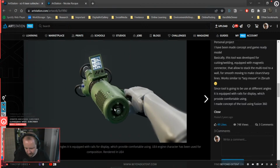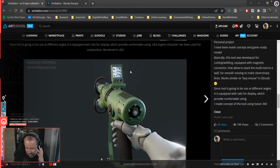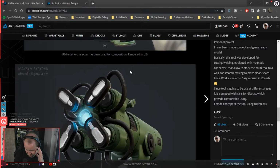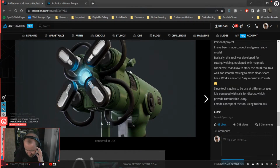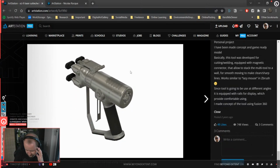Oh, that's cool. So the display rotates based on how you hold it. That's awesome. I like the thought and the functionality of this gun. I like that. That's cool.